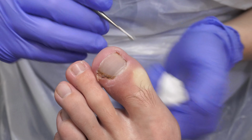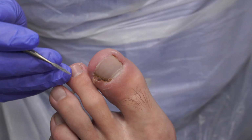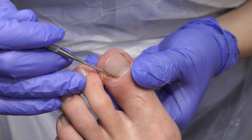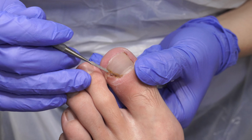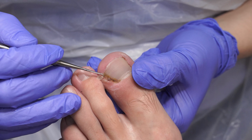Here we are removing the scab on this patient's big right toe to make sure that we treat him thoroughly while making sure he's as comfortable as possible. This patient is an athlete who got a really bad ingrown toenail, so we're fixing it up as well as we can.